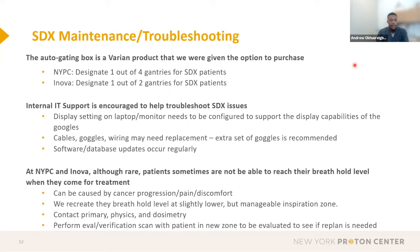During simulation, she did great. She was able to lay on the simulation table and was able to hold her breath for about 43 seconds. She was a really good SDX candidate. 2 weeks later, when she came back for SDX treatment, her first day of treatment, although she was scheduled in a 45-minute time slot, her first day of treatment took an hour and 50 minutes.